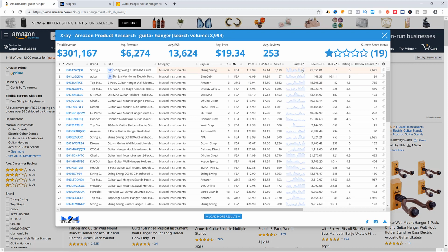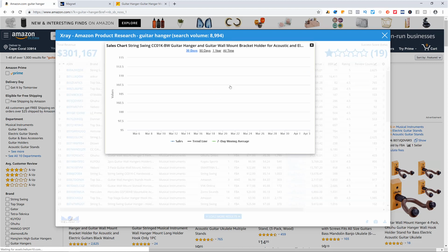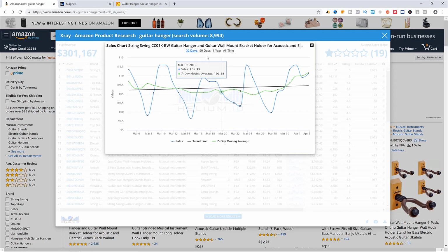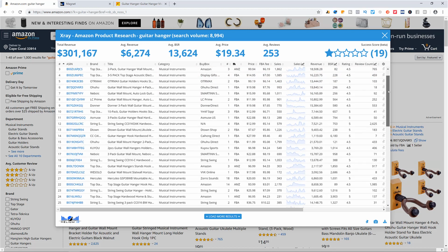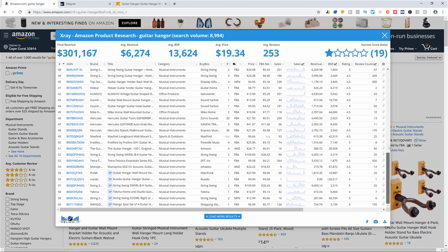If you want to see this, you can click on this and it'll show you the actual sales chart for the last 30, 90 days, or a year, or all time. It gives you their estimated revenue for the month. Okay, estimated monthly revenue, their bestseller rank, the star rating, review count. So basically it gives me all the information that I want at a glance for every product that's on this page.